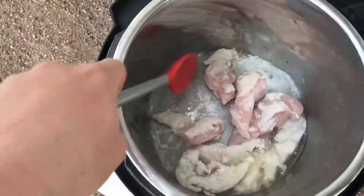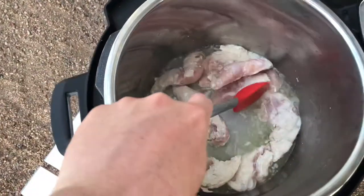So we are cooking up some dinner. I got some chicken frying in the Instant Pot. You can see right back there behind me. And I'm making a chicken salad for dinner. Whip it up real quick. Have a good dinner and enjoy the sunset.